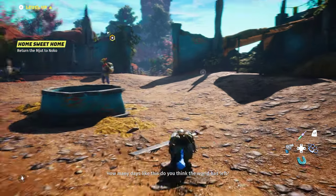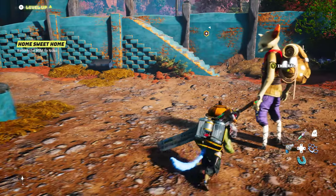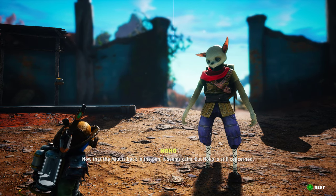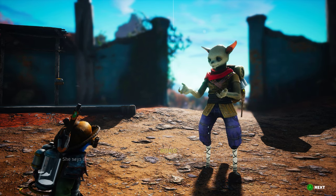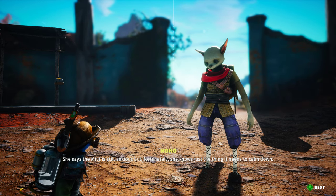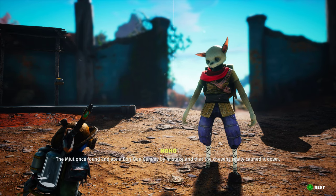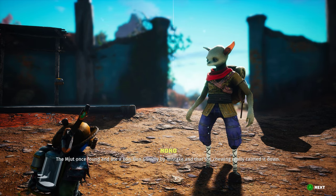How many days like this do you think the world has left? Now that the Majut is back in the pen, it seems calm, but Noko is still concerned. She says the Majut is still anxious, but fortunately she knows just the thing it needs to calm down. The Majut once found and ate a bonbon gummy by mistake, and that the chewing really calmed it down.